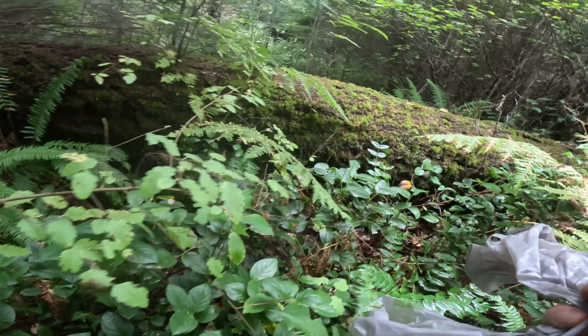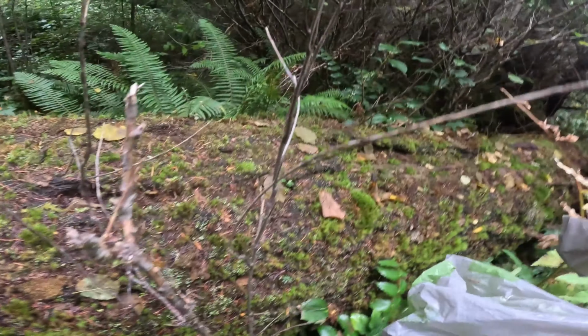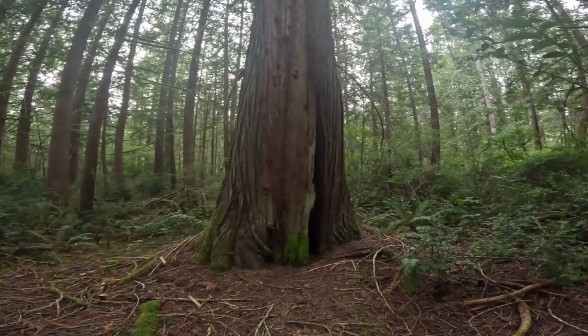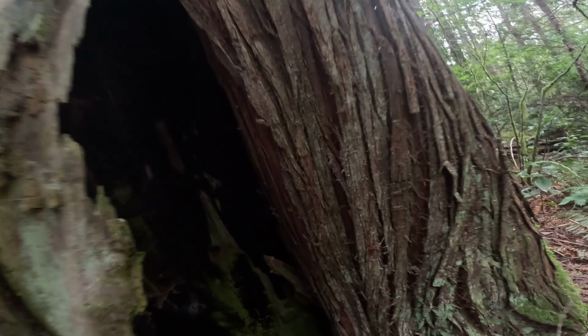Oh, I remember this log. Bella tried to jump over this log earlier and failed. Yay, we made it through. I've never tried going through here before. We're taking a slightly different route back, and look what we found, a partially hollowed out cedar tree.